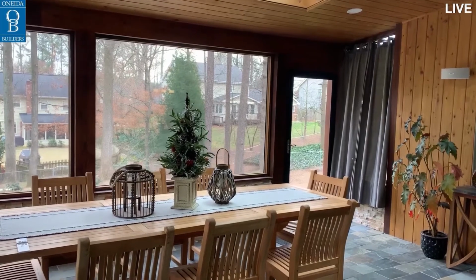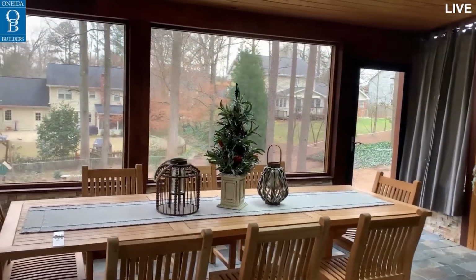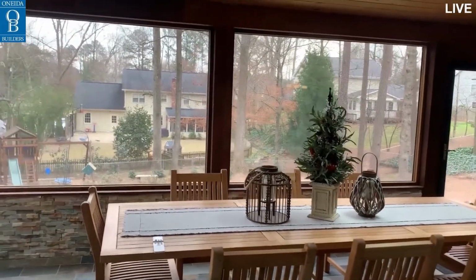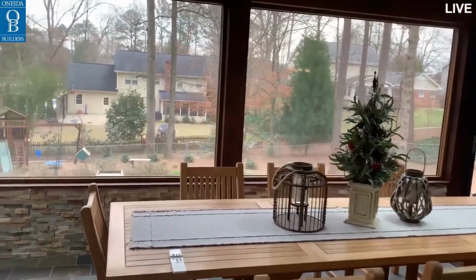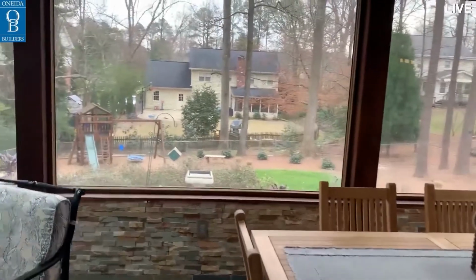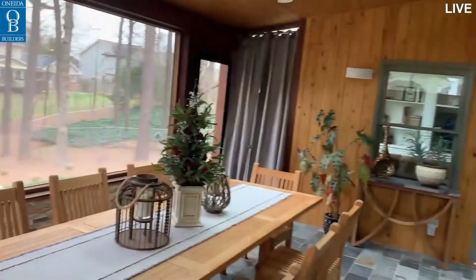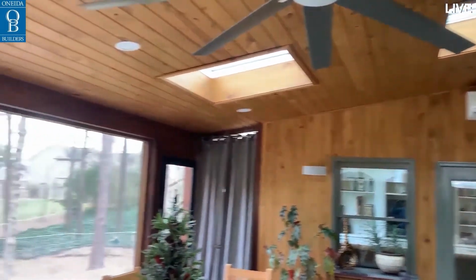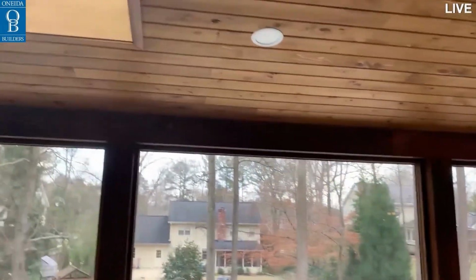Everybody has a screen room or they want to put a screen room on. And the challenge with screen rooms is they take all the pollen in, they take all the cold in, they take all the humidity in. So about 3 years ago, I actually did my own where I put a HVAC Mitsubishi ductless unit out there.